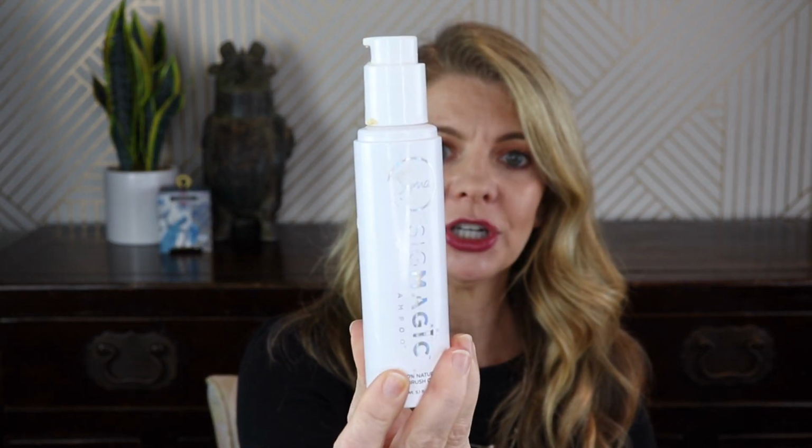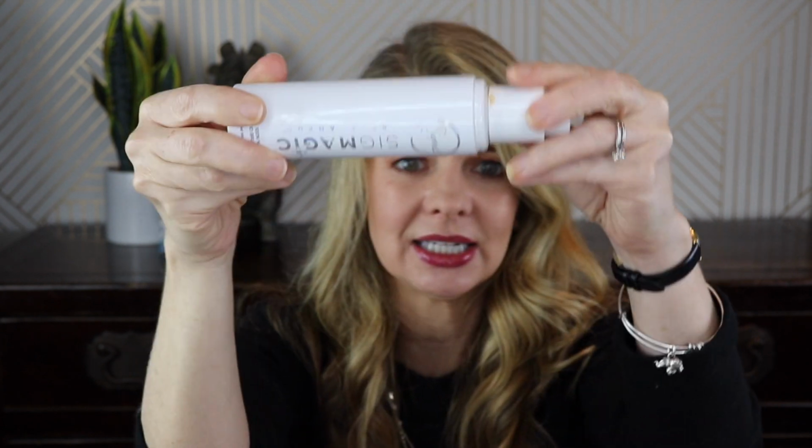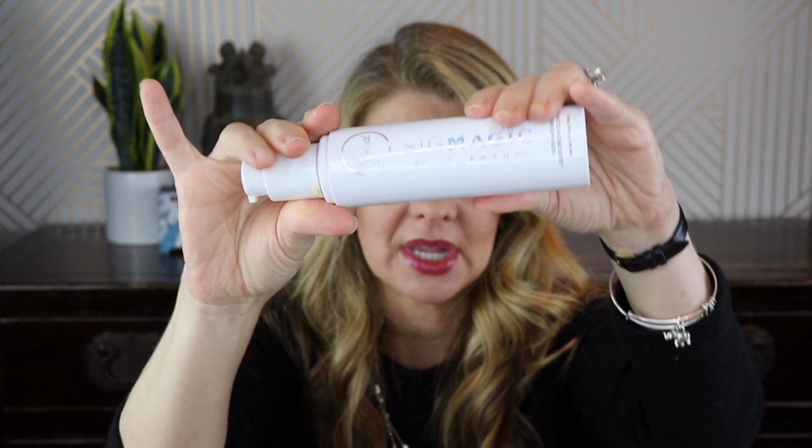Sigma Magic. Can you see that? There we go, other way. This is a brush cleaner, and this was part of a whole kit. I have not repurchased this. I have several solid, not bars of soap, but brush cleaner that I am enjoying. So no, I have not replaced that.